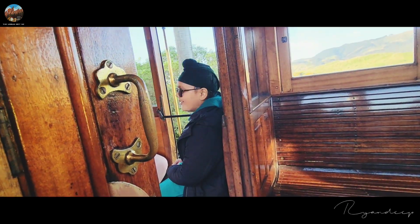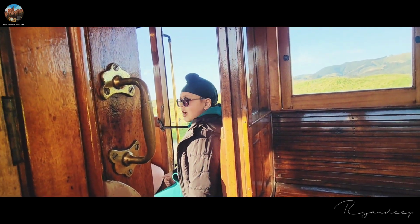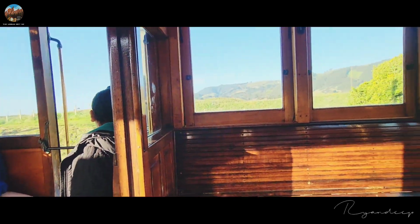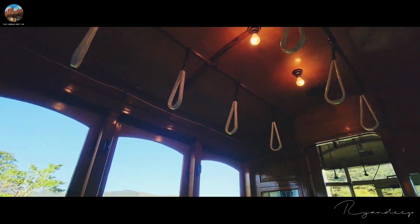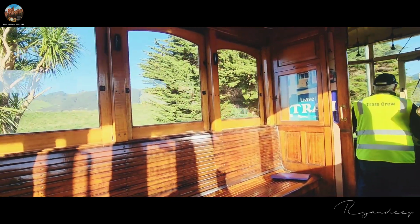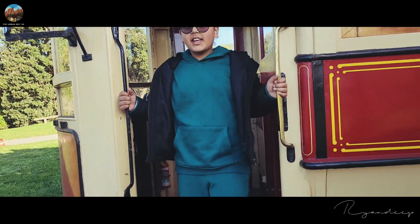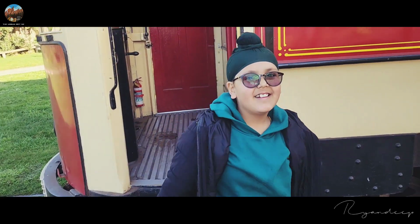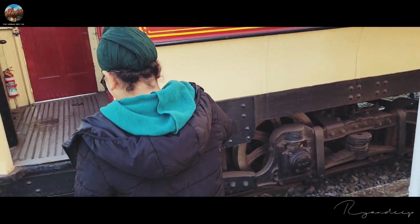So guys, we're on the side. I'm really close to the door. So, this is pretty much scary. Oi! Oi! So guys, we're here now and I found a secret thing here.